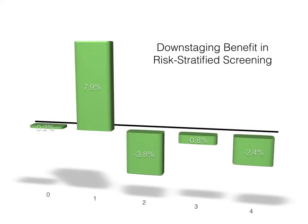You can see the left shift more clearly by looking at the percentage difference in cancers diagnosed at the clinic versus the national average for each stage. We have 8% more stage 1 cancers and between 1 and 4% less advanced cancers. Again, this is the principal benefit of risk-stratified screening. This is why we do it.